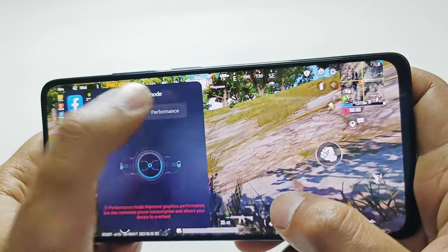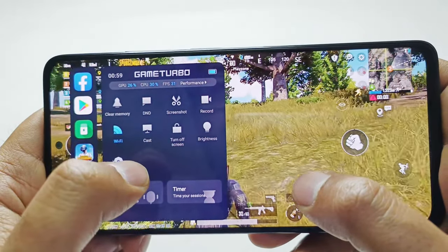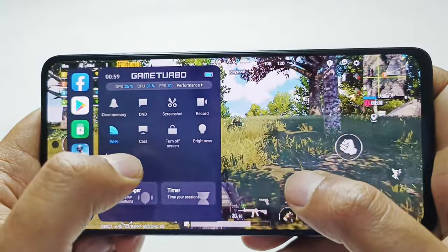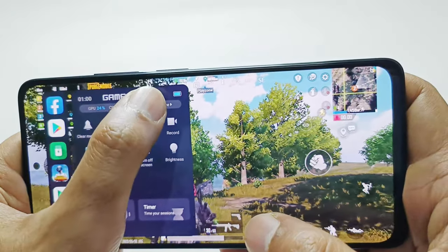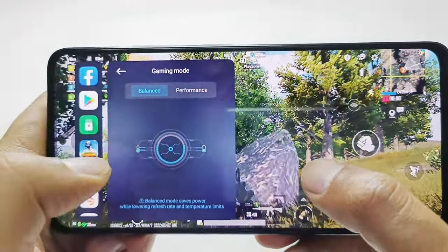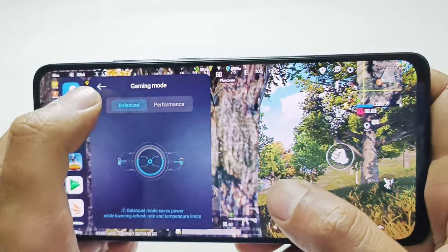Let me switch it to performance. Let's see whether we are going to get any improvement or not. Yes, 48, but once again it's back to 31. So I think switching between the balanced mode or performance mode is not going to make much difference, and this is the reason that I was playing all of these games on the balanced mode itself, because my previous experience with Xiaomi's game space or game turbo feature is that it does not matter which gaming mode you are selecting, you will get pretty much the same FPS.